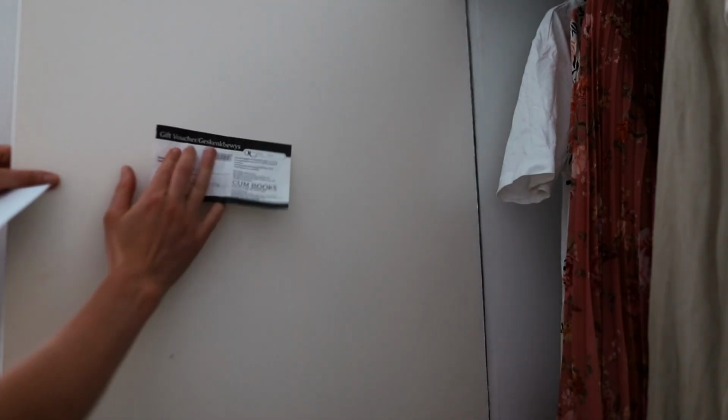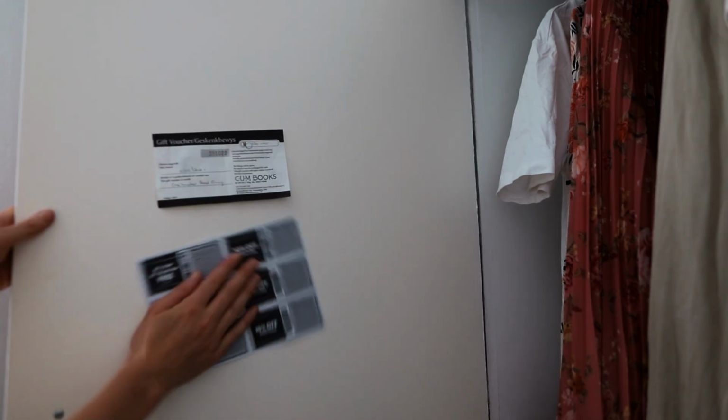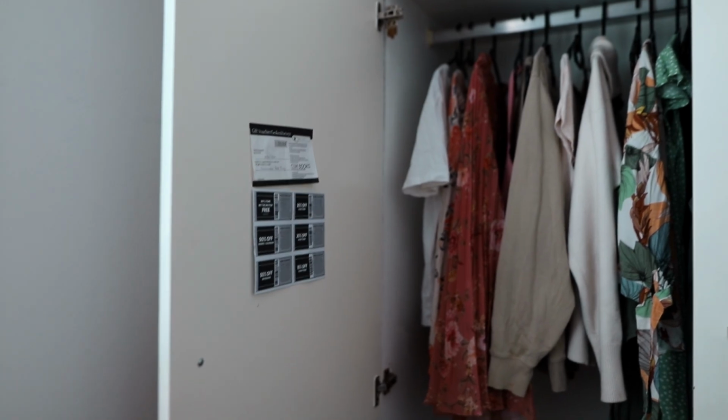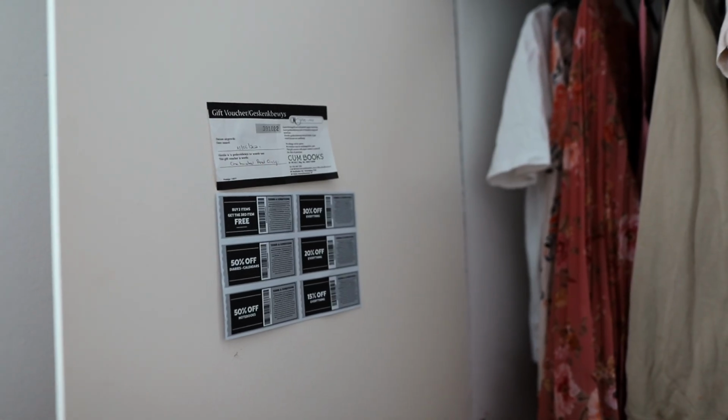I also find it helpful to stick vouchers inside my cupboard. There was a time that these were scattered all over the place, but when I can see them, I think of when I'd like to use them. There's a little mental trick that I like to do to help me action cleaning and decluttering, and I'll touch on that in a second.